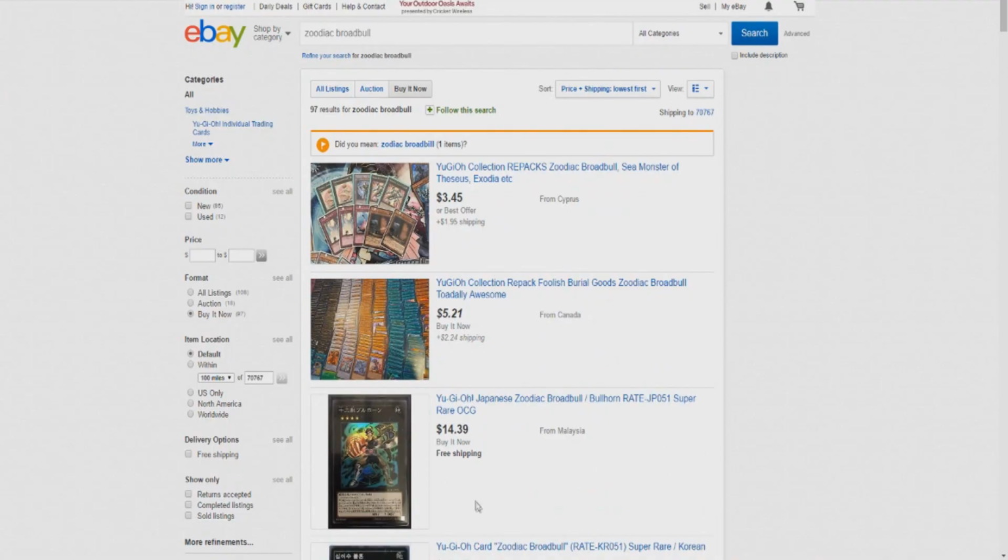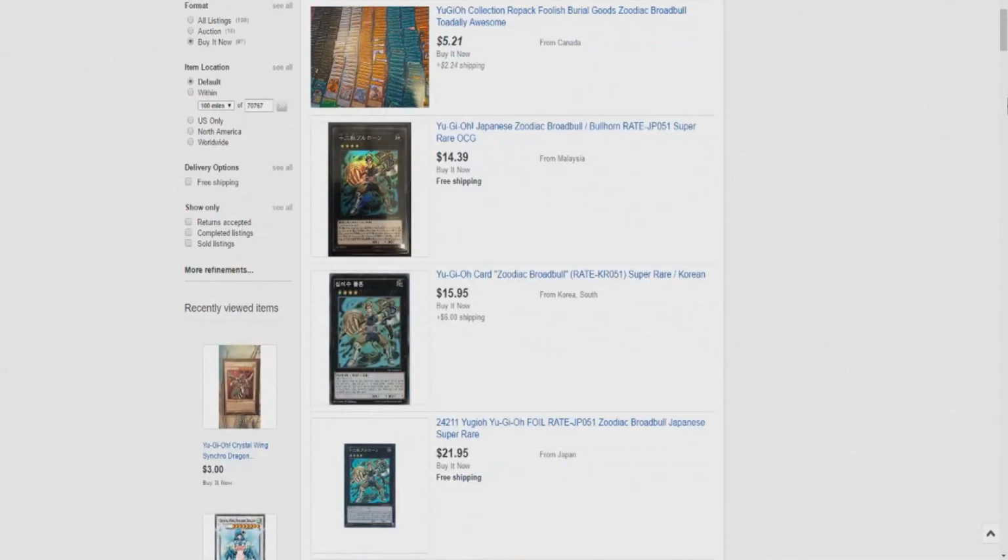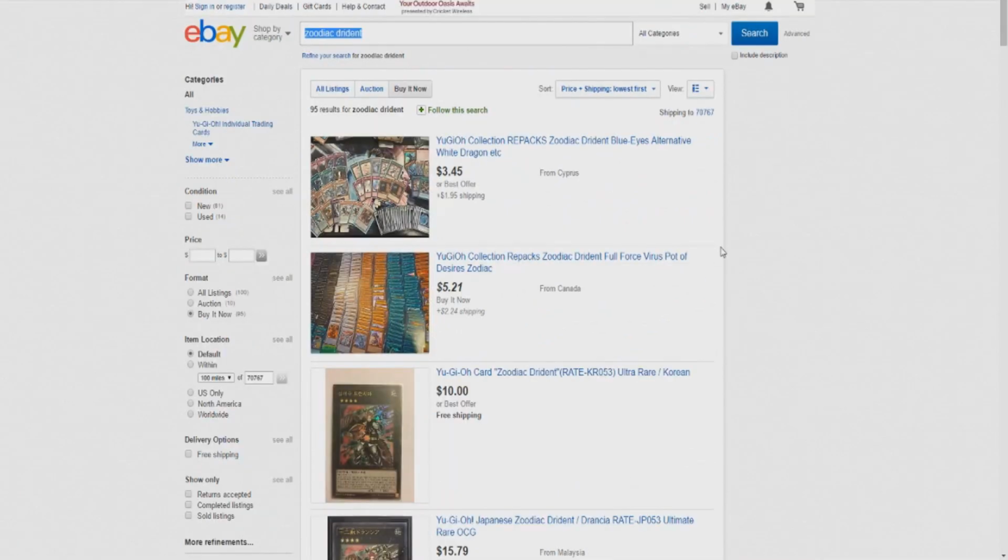You can get it from one Malaysia, one for $14.39 if you're looking for that. It's a little cheaper. You just have to pay $30 anyway just to get the actual one, because you have to have an actual English one in order to use the foreign one. So yeah, if you want to go that route, you can get it for $14.39. Why not?